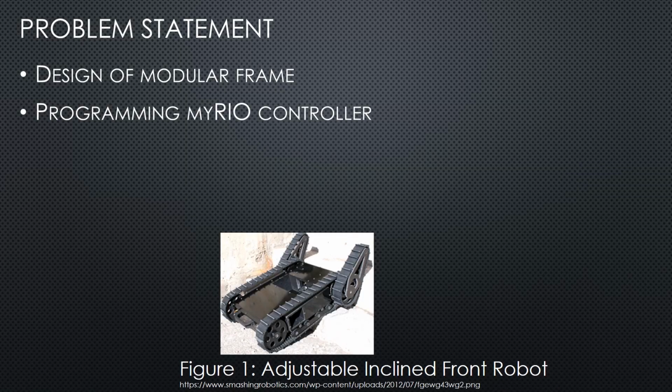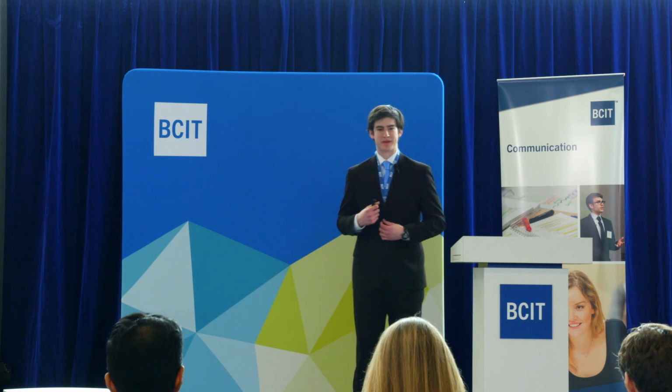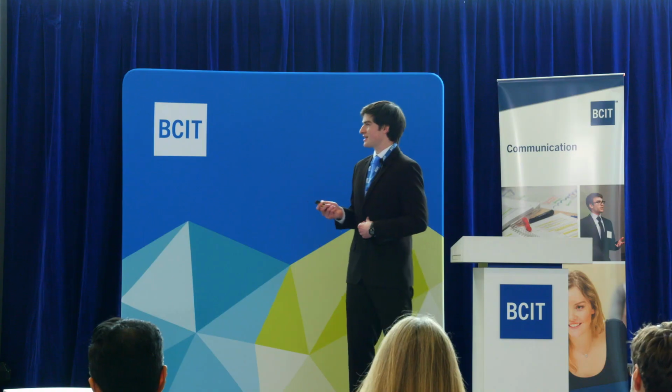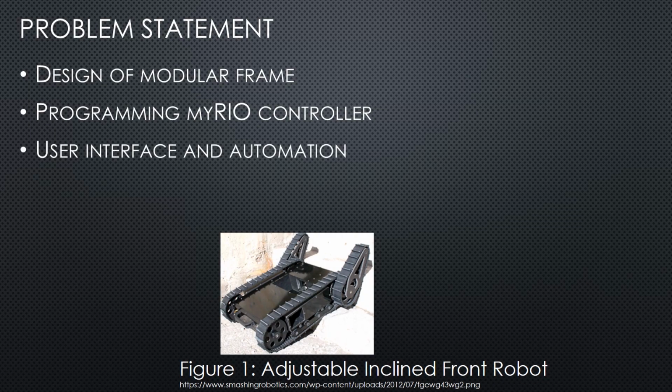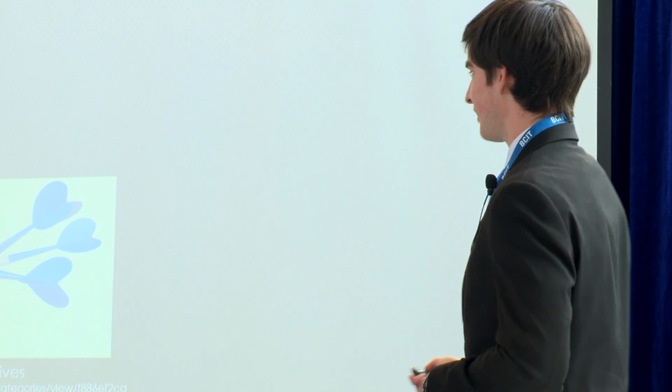Also, we have to do a whole bunch of programming. I'm in the mechanical program, we don't have a lot of programming, but this is definitely a challenge that we have to accomplish. Also, we have to make it automated and it has to have a good user interface. And we have to design for assembly, which we have to prototype by the second week of May.